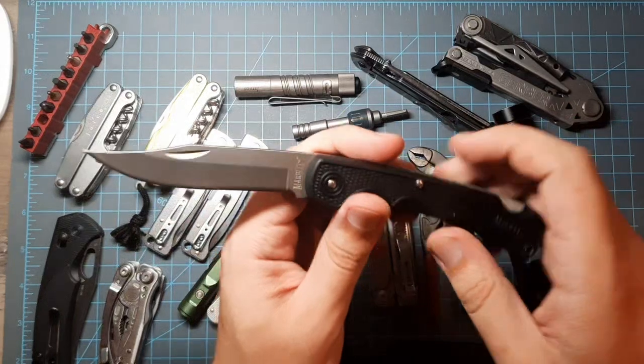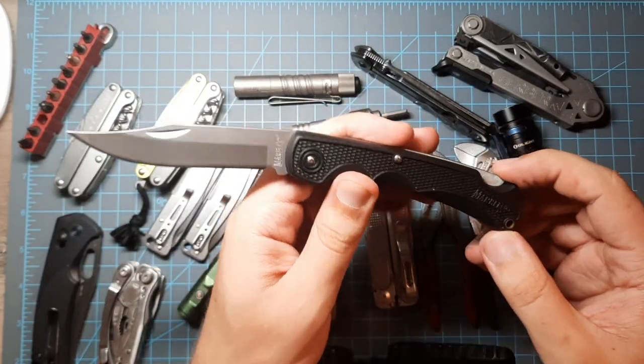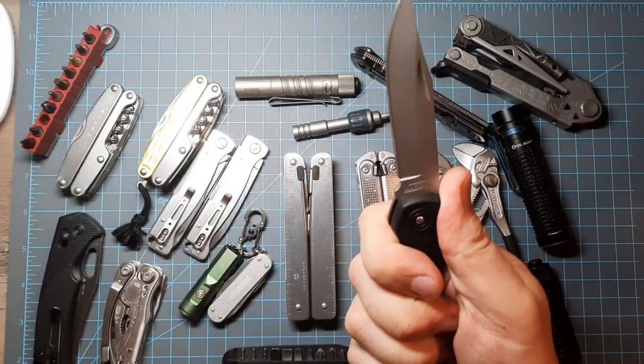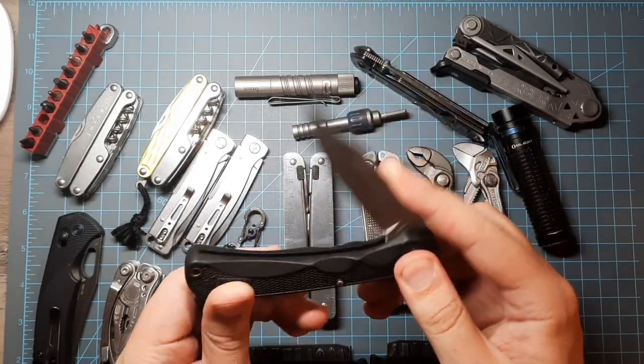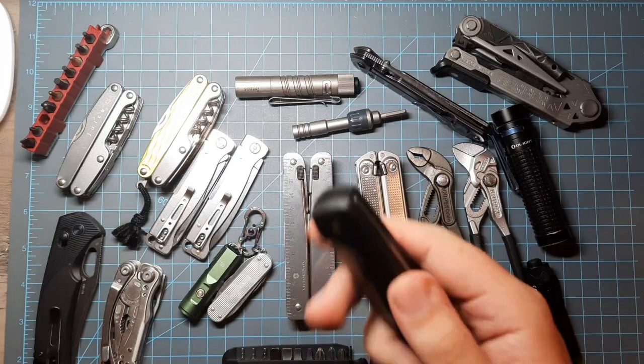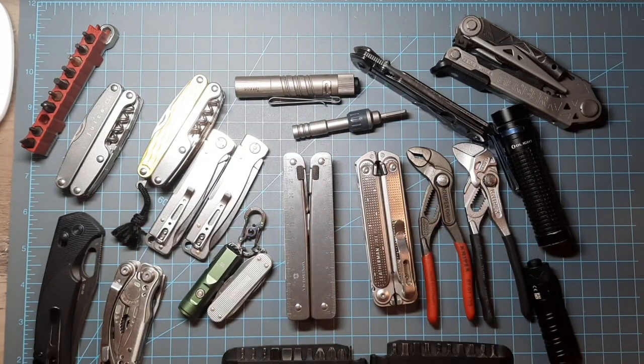This is the Marbles large lockback folder. This is basically a competitor for the Buck 110. Very good knife. Lovely. Cheap too. $10. Can't go wrong.